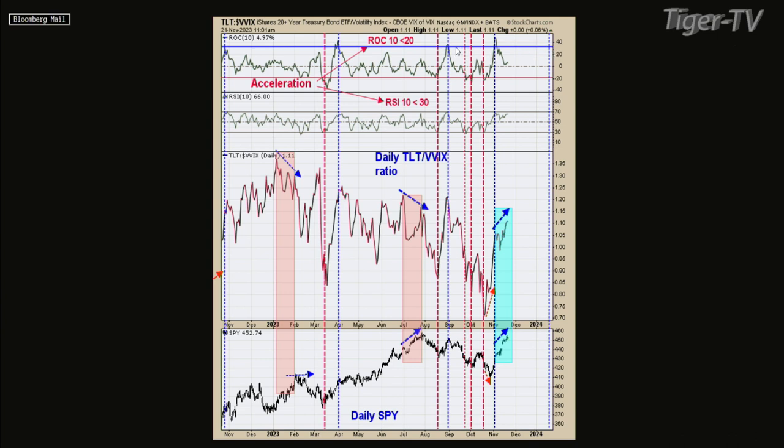And so I was long, and I kind of watched that ratio. Because of the acceleration, that was kind of a worrisome sign. I held that position. Then all of a sudden, we started breaking higher highs on that TLT VVIX ratio, and I'm thinking, okay, I'm fine. Because the ratio trumps the acceleration, put it that way.